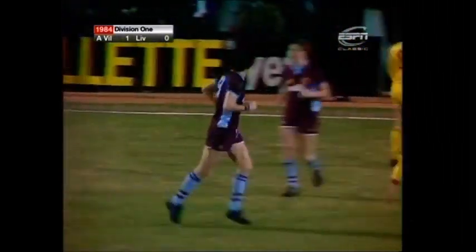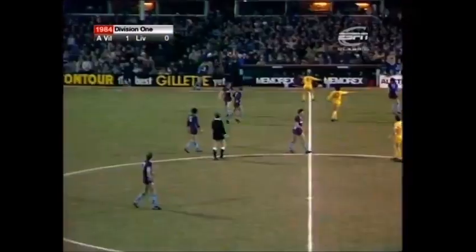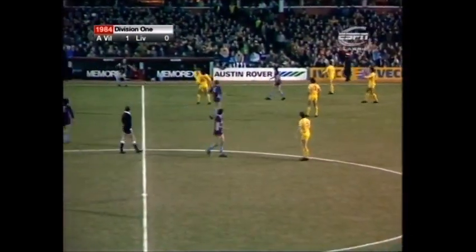Just under 2 minutes left in the first half here at Villa Park. Aston Villa lead 1-0 against Liverpool.